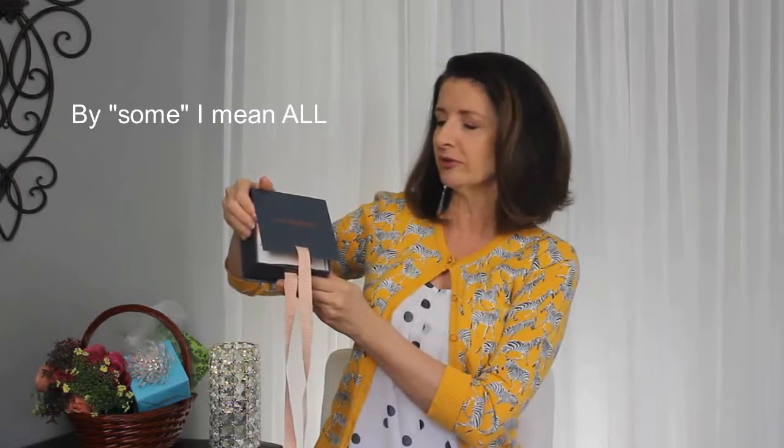Now, full disclosure, I love the presentation of Rocksbox. Even though I think some of the pieces are a little overpriced, I must say they do a good job with the presentation. The box is adorable with a little ribbon, pretty little tissue paper, a little sticker that says yay. So let's get right into it.